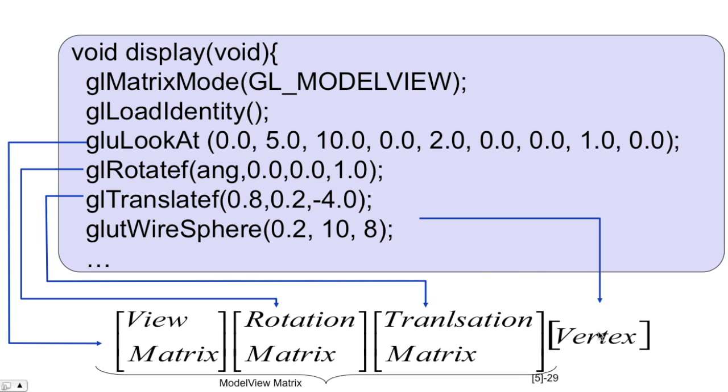So you start with a vertex here, and then you apply a rotation and translation matrix, which moves the object. And then in front of that you apply a view matrix, and the whole thing together is called a model view matrix.